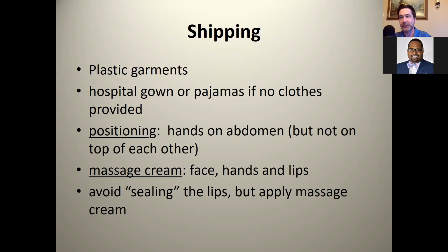Think about the idea that we need to take care of these decedents and show them the respect that they're due. Positioning: hands should be on the abdomen, but not on top of each other. This is the way most people lay bodies out. The problem is if you're shipping, especially by airline, they may move on top of each other during turbulence or something.